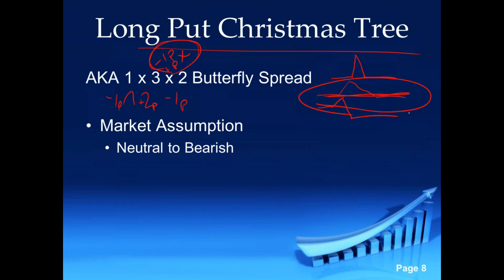One we're going to be talking about is this one right here. So it gives us a little bit more wiggle room than we would with the butterfly. With the butterfly though, we're changing some of the risk parameters just a little bit.